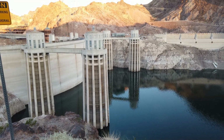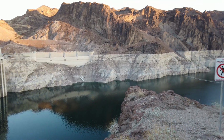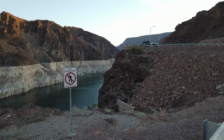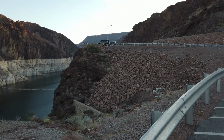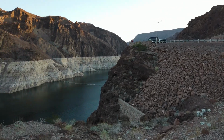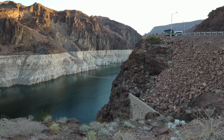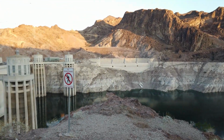Another question that has been asked is, will Lake Mead and Lake Powell ever fill up again? And the scientists are predicting that they will never fill again. With the 22 million people that are in the lower basins below, the usage is far more than what the intake is, so it's unlikely that they'll ever refill.